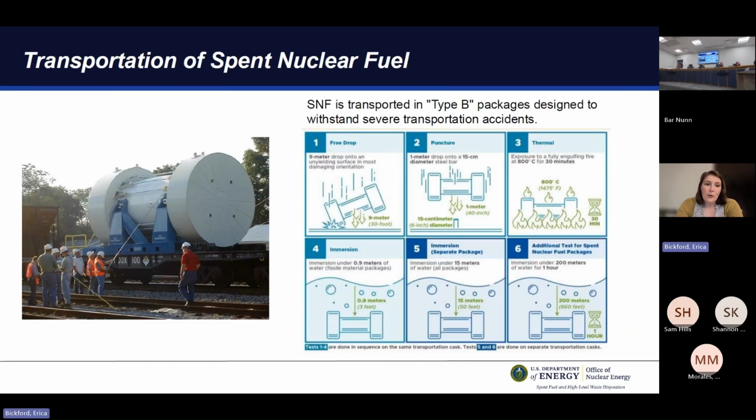And moving on to transportation of spent nuclear fuel. So this picture here on the left is a picture of spent nuclear fuel in transport in the US. This was a shipment that occurred around 2003 that went from the West Valley facility in New York, which was a one-time reprocessing facility that never really operated, but had some commercial spent nuclear fuel. So the Department of Energy got involved in the decommissioning of that site. And there was about 2 containers of spent nuclear fuel that they ended up shipping from New York out to the Idaho National Lab in eastern Idaho. And this is what it looked like in transport.